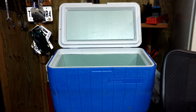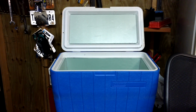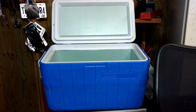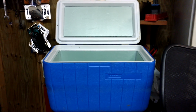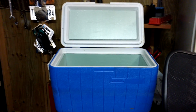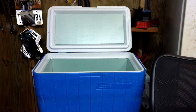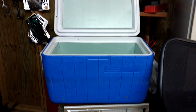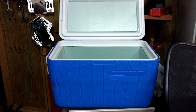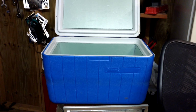Now, if you're going to Yellowstone or somewhere like that, you got to have something that you can lock up for bears getting in them and everything. So keep all that in mind for the travelers and the people that go out across the country. But, yeah, we're just going to see. We're just wanting to see for weekend excursions, maybe a little longer. We're going to see if this lasts and holds ice like the Yetis or the Pelicans. So I'm going to come back to you in 7 days, and we will go from there.